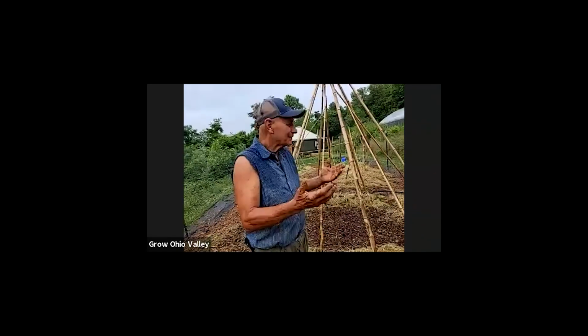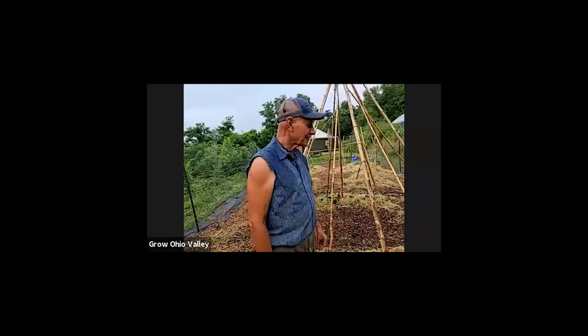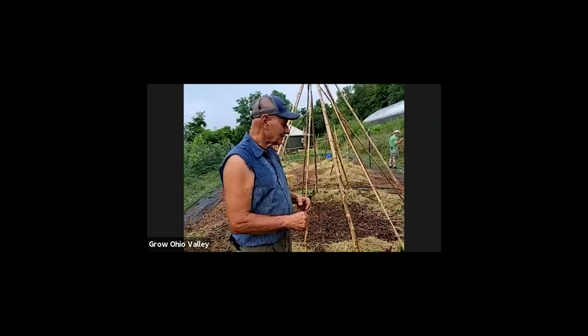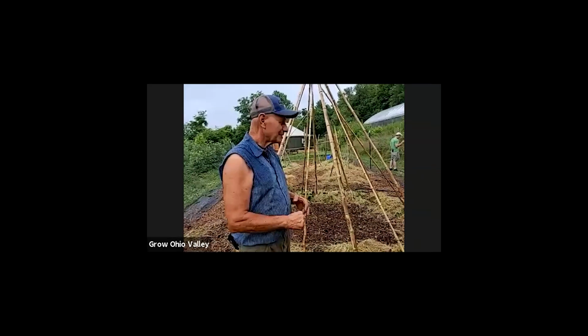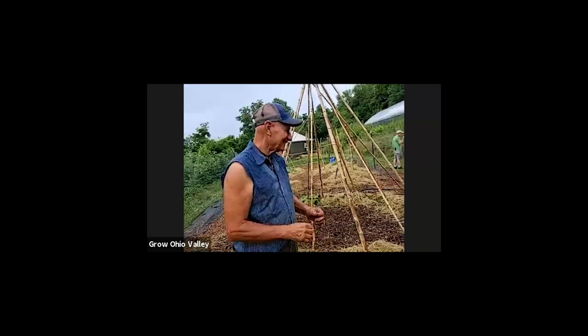Sometimes you can't avoid it. You don't have a choice, you're in a big hurry. A little hand tiller probably wouldn't be as bad as the roto tiller, would it? Yeah, it's just as bad. Is it just as bad? I just meant because all I do is wiggle it a little, you know what I mean. Okay.